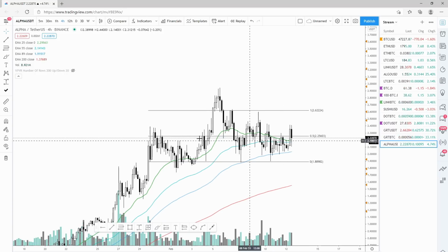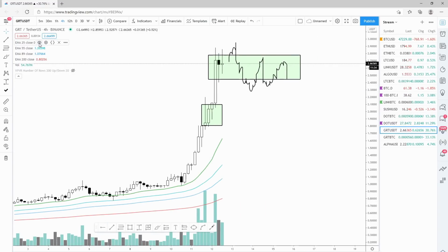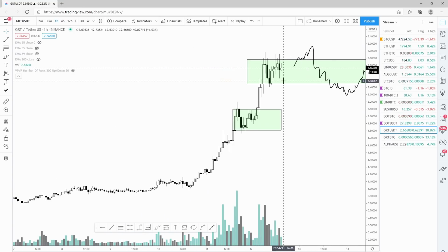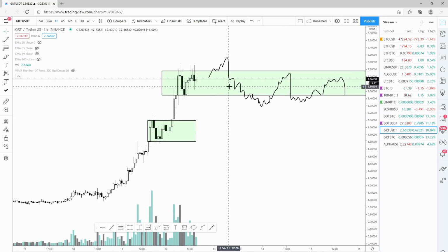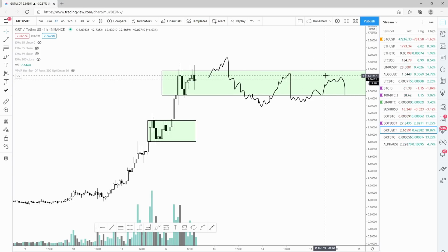I don't necessarily think this run has ended for Alpha, and the same is going to be said for GRT. I would not be surprised at all whenever it decides to finish its little mini run here. We are going to see, in my opinion, some sort of consolidation period where it just hangs out for 1 to 2 or 3 or whatever weeks and gets ready for the next run.